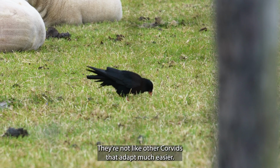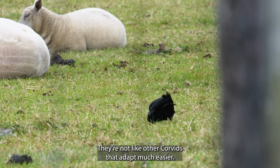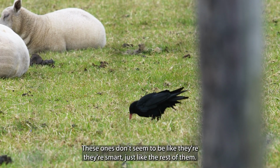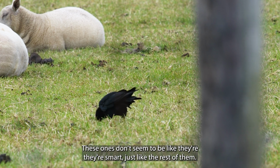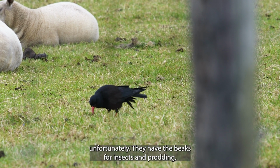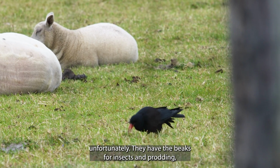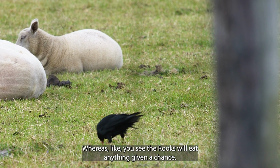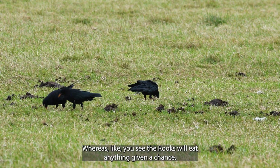They're not like other corvids that adapt much easier. These ones are smart, just like the rest of them, but they just don't have the ability to change food source. Unfortunately, they have the beaks for insects and prodding, and that's what they're going to do. Whereas you see the rooks will eat anything given a chance.